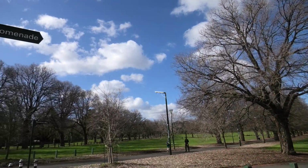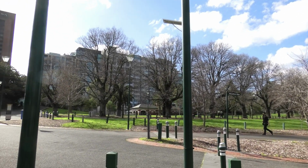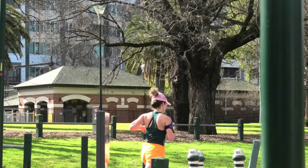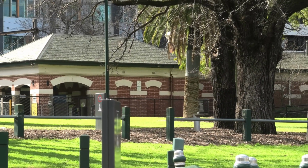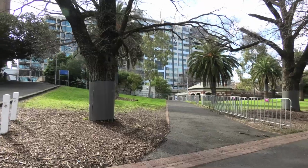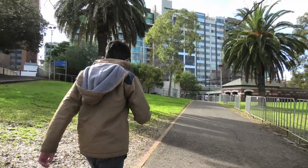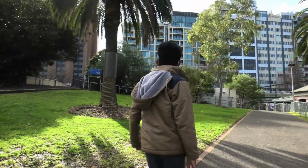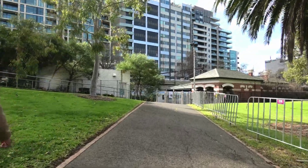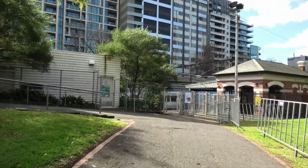Get an extra loop here rather than Fitzroy. And Jolimont Station is down that way, where the main station building is. Now, so we're heading down this way towards platform 1. There are more entry-exit gates.